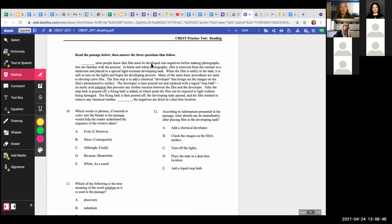Although most people know that film must be developed into negatives before making a photograph, few are familiar with the process. That's good. And then finally, the negatives are dry. I think that's really good. So let's look. Is that the answer? I'll look at my. I had the same guess.